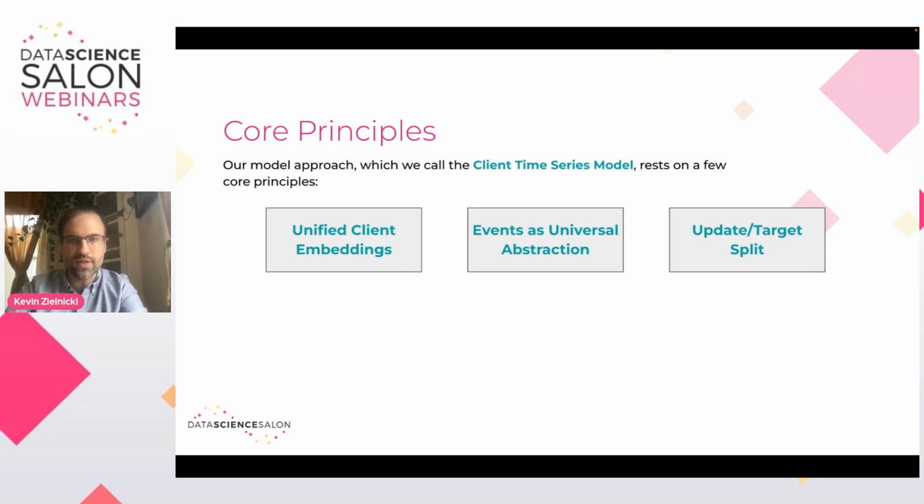Each of these three things I'm going to go in more depth and talk about what they mean, why these are important to our modeling approach, and how they might be applicable, or in what settings they might be applicable, for others.